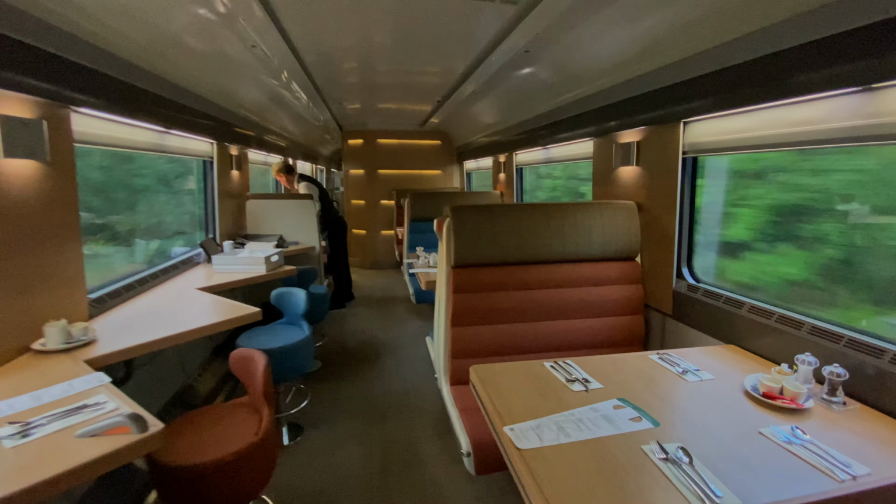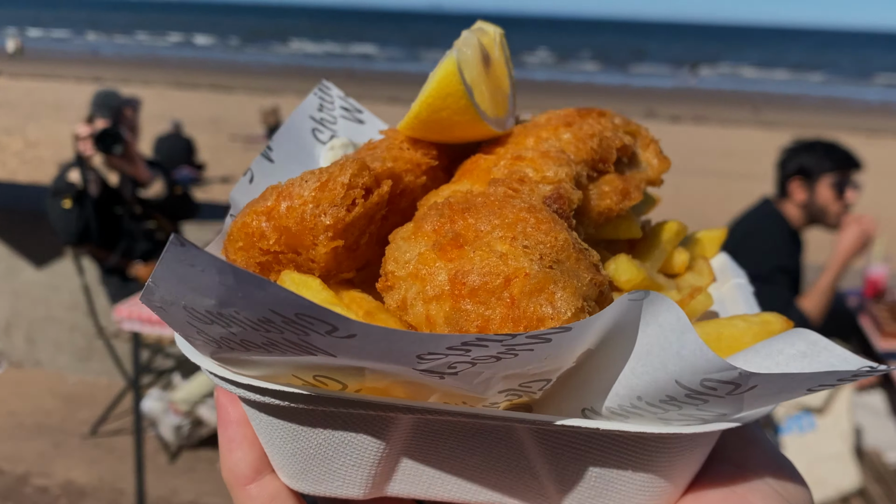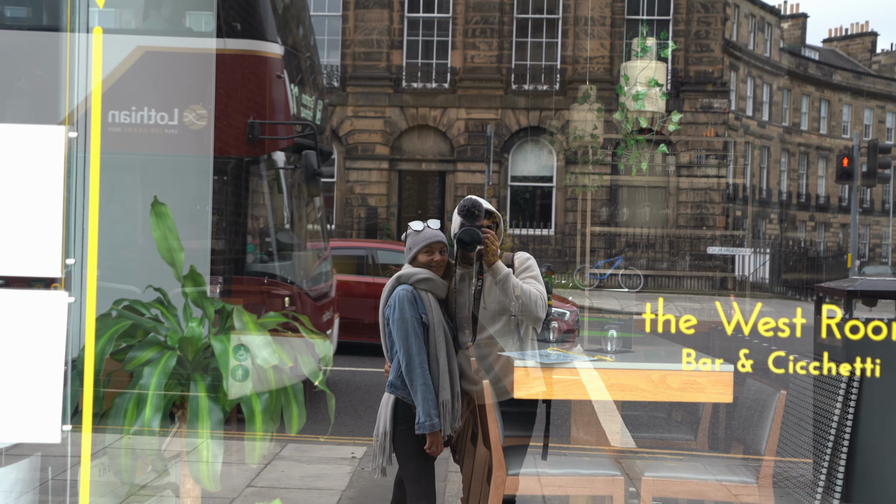After this unique journey, we are here in Edinburgh, and today we'll show you where to stay in this beautiful city, what to see, where to eat, and much more.